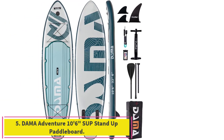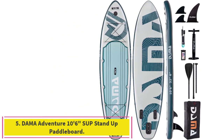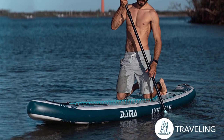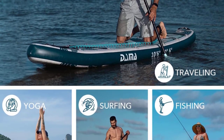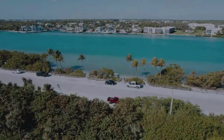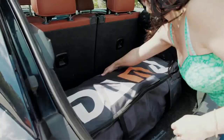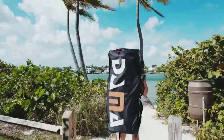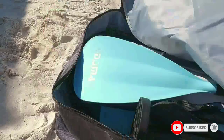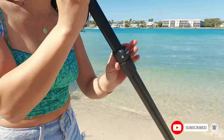Number 5. DAMA Adventure 10 feet 6 inches SUP Stand-Up Paddleboard. The DAMA Adventure 10 feet 6 inches SUP stand-up paddleboard is an inflatable paddleboard that comes with a sport camera bracket mount, extra steel D-rings, full accessories, and a waterproof bag. It is made of military ultra-light PVC drop stitch fabric for durability and has a weight capacity of 330 pounds.